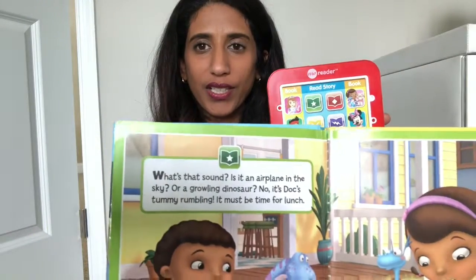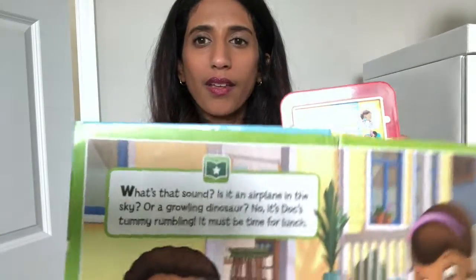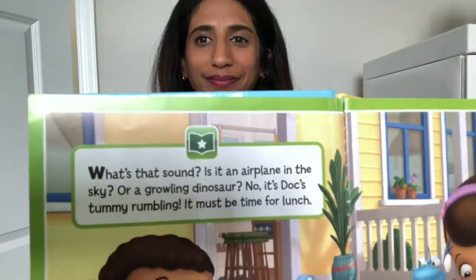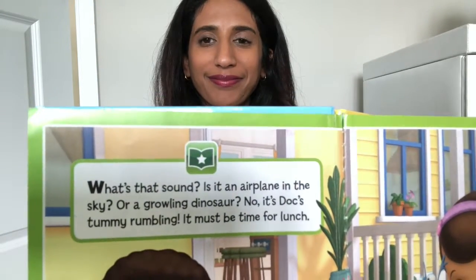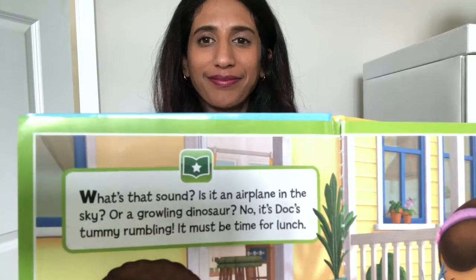Okay, So then what you would do is turn to the page and you see the green star and you would press the green star here. What's that sound? Is it an airplane in the sky? Or a growling dinosaur? No, it's Doc's tummy rumbling. It must be time for lunch.